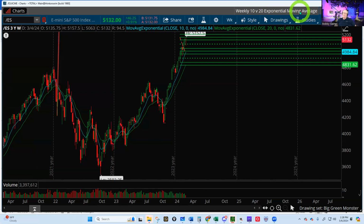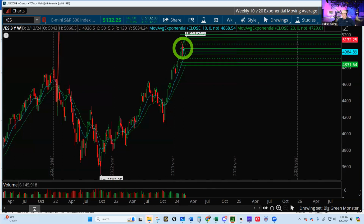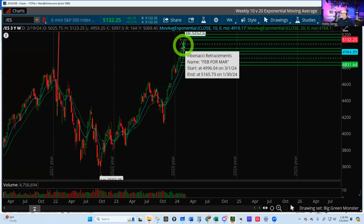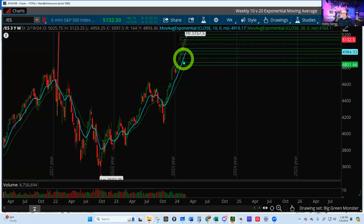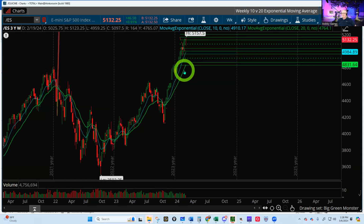Now that sounds really fancy, but what that simply means is, instead of weighing each of the previous 10 weeks equally, it gives more weight toward the most recent weeks and comes up with that average. So you can look up what an exponential average is. And I do the 10 weekly moving average and the 20 weekly moving average.